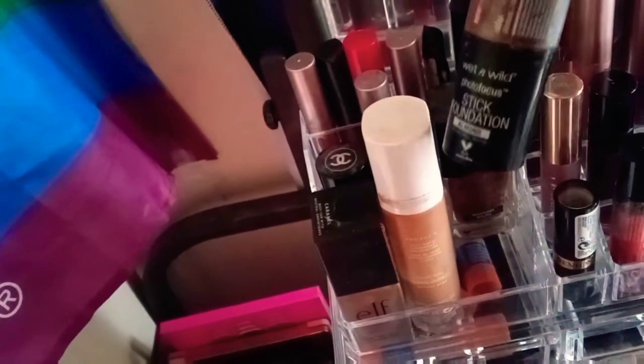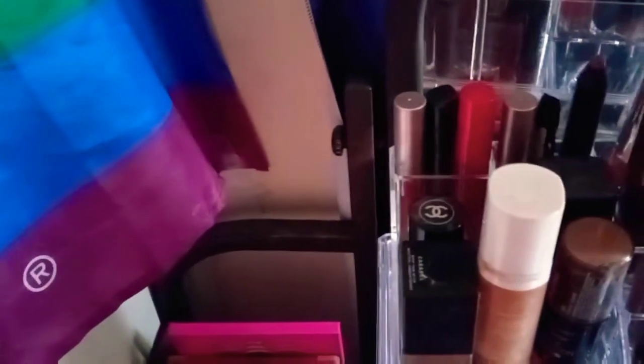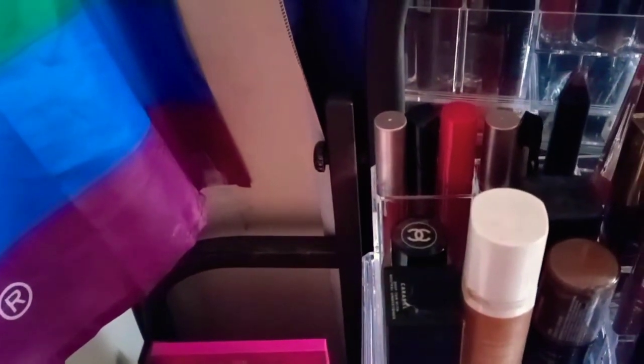So this is my foundation area where I have all of my foundations. I have my Wet n Wild foundation, another Wet n Wild stick foundation. This is another lipstick that I have to put somewhere else. There you go.